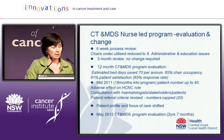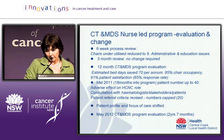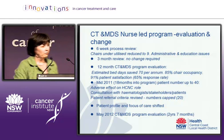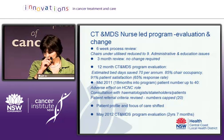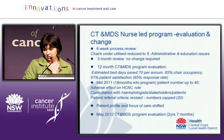We extrapolated pre-programme data around ED presentations and admissions, and came up with that we'd saved probably about 70 days that first year, which isn't a massive amount, but reasonable in an ED our size and with the limited oncology beds that we have. And we had about an 85% chair occupancy, which we would have liked a little bit better, but that's as it was. 91% patient satisfaction from a 65 response rate return survey.